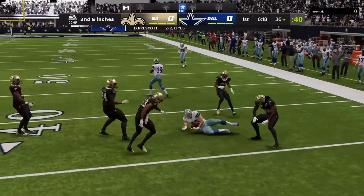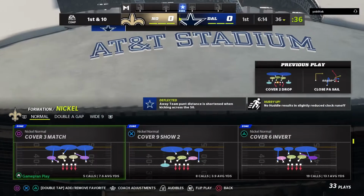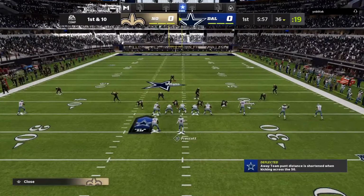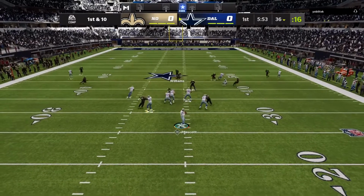He finds his target. It's Schultz. That was a route run not just with dexterity, but with intelligence. Found the hole in the zone, made sure the quarterback saw him, and was able to make the sure catch and flip the down marker back to 1. First down, Prescott.